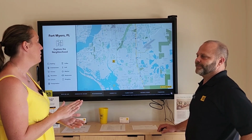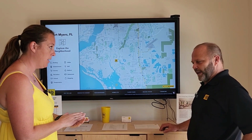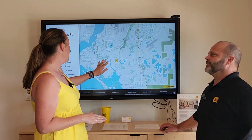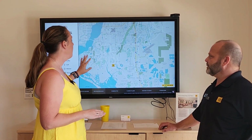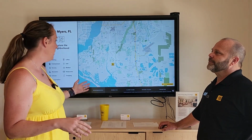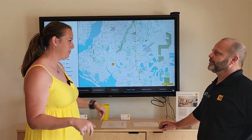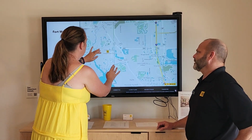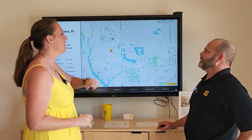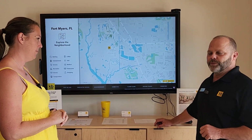I want to touch specifically on Hurricane Ian because I get asked about Hurricane Ian all the time right now. With your location being right next to Hendry Creek, if people were to look at Hurricane Ian maps, a lot of this area did go underwater except here. That is correct. Tell people why we didn't go down even though your neighbors did.